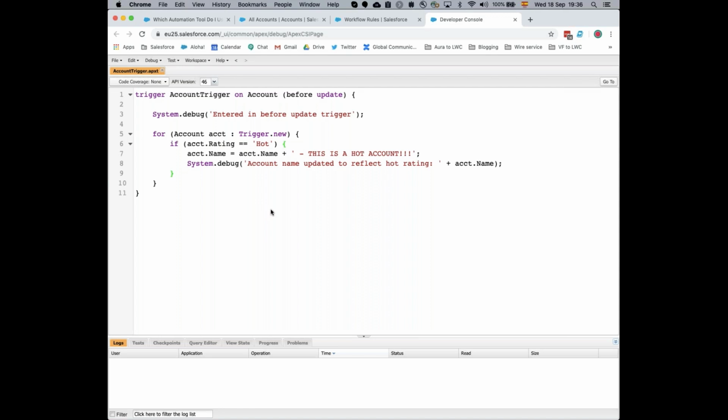And I've also created a trigger. I've added a couple of debug logs because first I want to see how many times the trigger is fired to be able to answer the question. And I have added here another debug log, because what I'm going to do in the trigger is that when the account rating is hot, because the workflow rule has changed it, for example, I'm going to append something else to the account name so that the salesperson can see very quickly that this is a hot account.